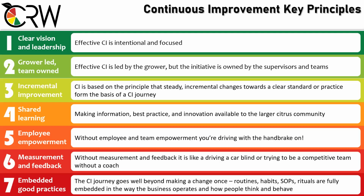And finally, the continuous improvement journey goes well beyond making a change once. It is important that the routines, the habits, the standard operating procedures, and the rituals are fully embedded in the way the business operates. It becomes part of the culture, it becomes central to the way people think and the way people behave. That should give you an idea that continuous improvement is an intentional and structured program and process.